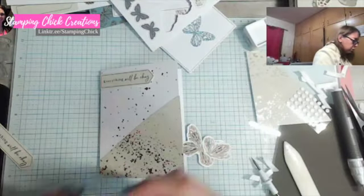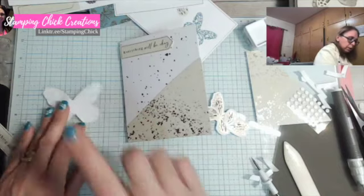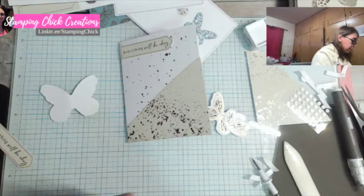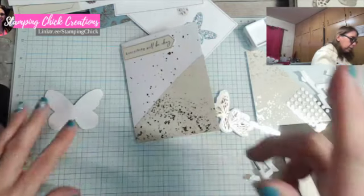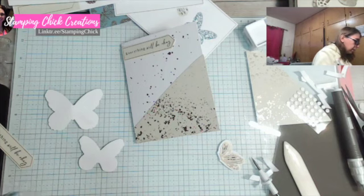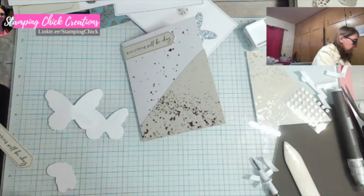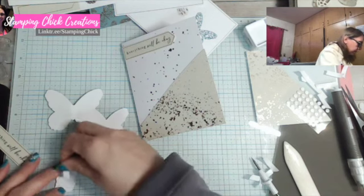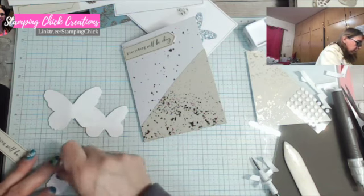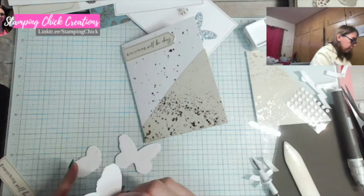Okay, so let's do this one. They're telling me to put the glue here. And the reason they tell you to put the glue there is so that it will pop up, right? So then you can add that layer of dimension. This one, it's telling me to put my glue here. And then this one, it's telling me just kind of in the middle here. About there. Okay, so let's go ahead and stick these off.